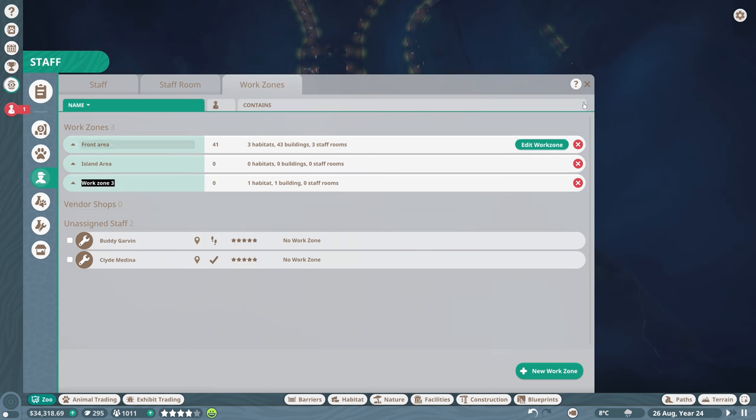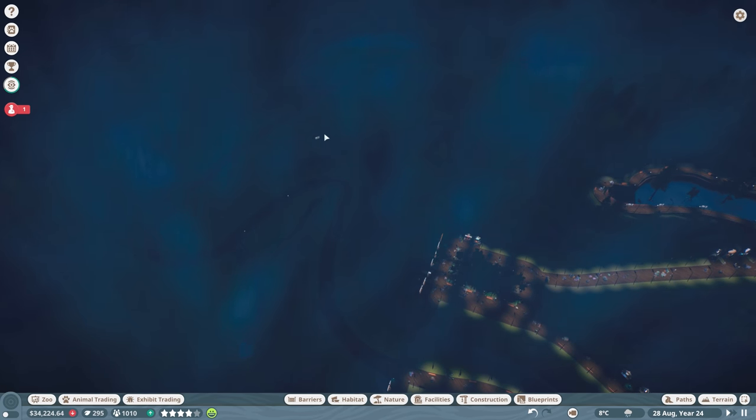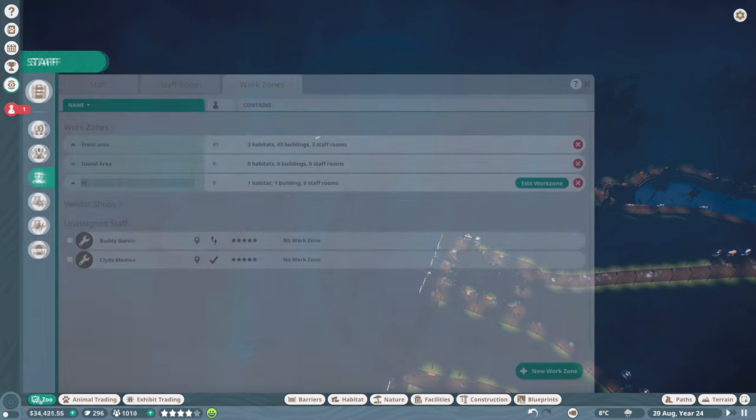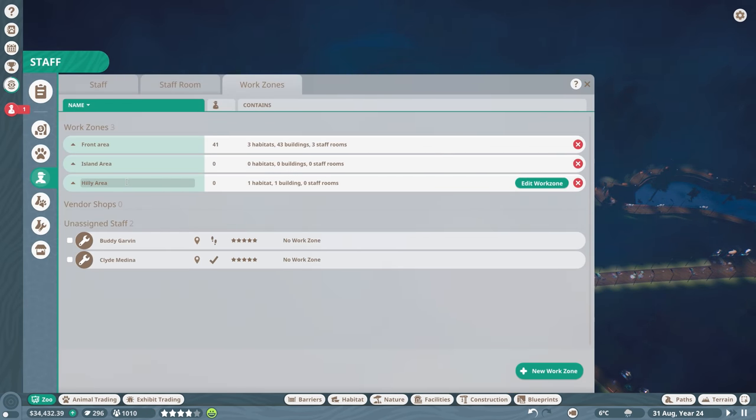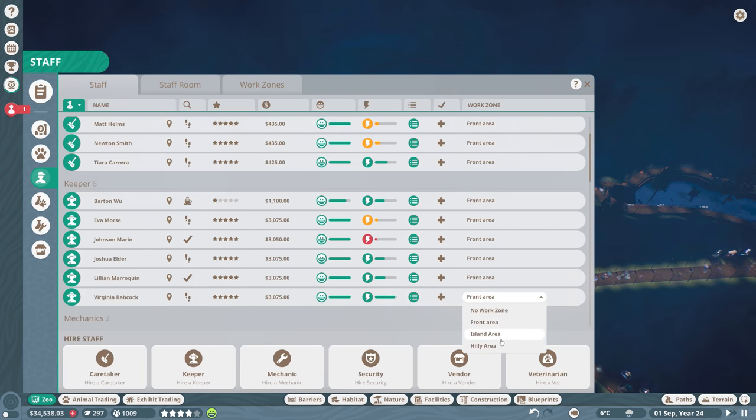So work zone three. What should I call this? The hilly zone, maybe? I don't know. I suppose we could call it hilly zone. So let's do that. Hilly area. There you go. Hilly area. And let's go staff and keeper. You're going to be coming over here to hilly area.